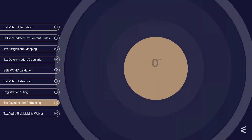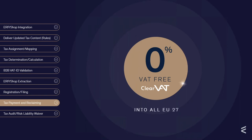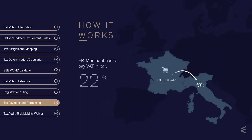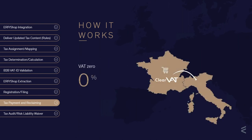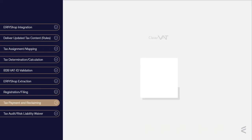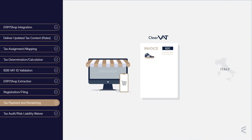So how does that work? We transform B2C transactions, taxable B2C transactions, into tax-exempt B2B transactions. And we do that throughout the whole European Union. Let me give you an example to explain that in more detail.